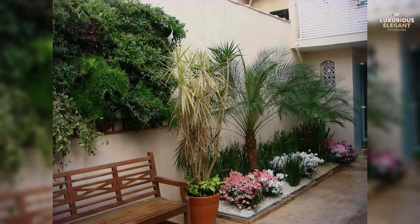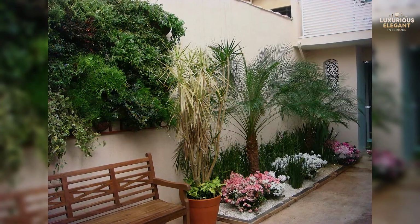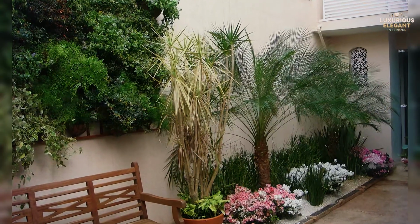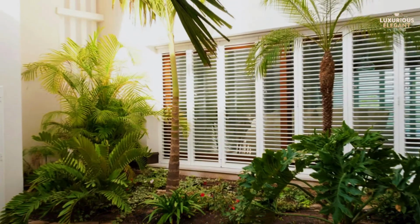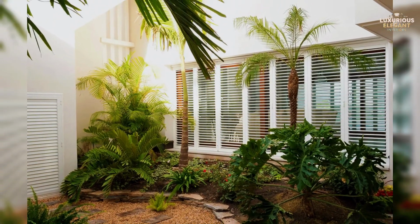And if you can't commit to daily care, choose low-maintenance plants. Succulents, lavender, and shrubs are all solid options that won't demand your whole life. Also, mulch is your best friend. Spread a thick layer around your plants to retain moisture, suppress weeds, and keep the soil cool. Less watering, less pulling, yes please.